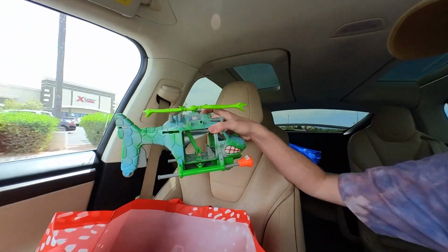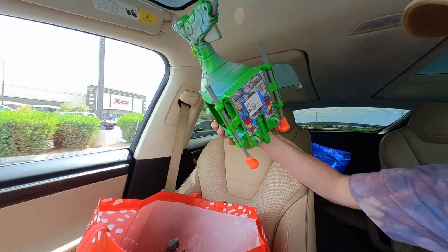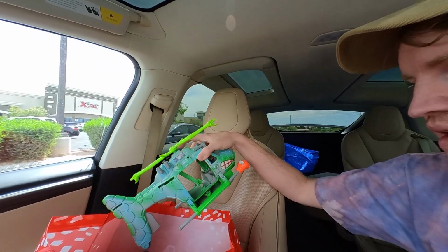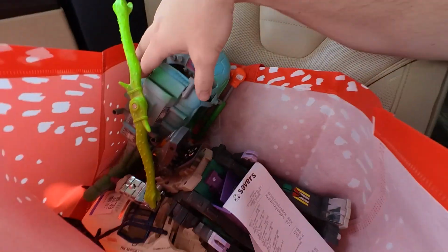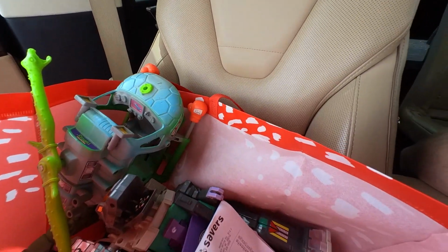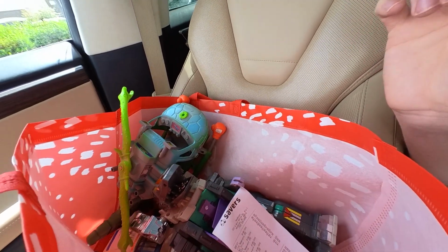Got some 1990. I think this is 1990 exactly. Remember right? Yep, 1990. Helicopter for TMNT. We got some G.I. Joe figures. We got this Transformer guy. I'll get more into it when I do the recap, but there is a bunch of stuff there. So it was pretty good. Pretty good stop.